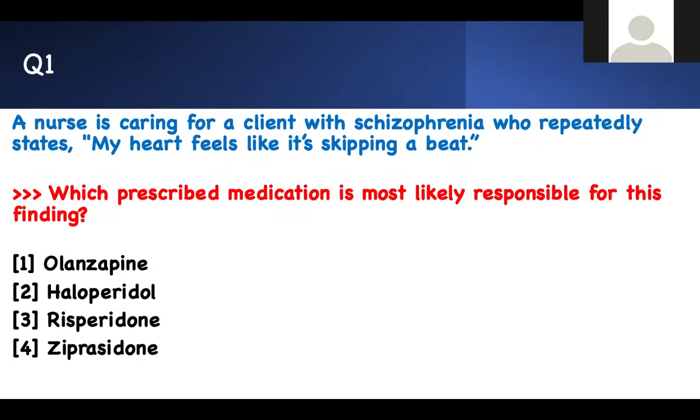Key way to remember psych medication: look at the last name. You can see number 3 and number 4 sound like the same. Therefore, they are antipsychotics. Clozapine is also an antipsychotic. Haloperidol is also an antipsychotic, first generation. But the question is asking you about skipping heartbeat. That means something is affecting your heart. Based on that, what do you think? Pause the video, put down your answer in the comment, then look at the way I'm going to approach it.